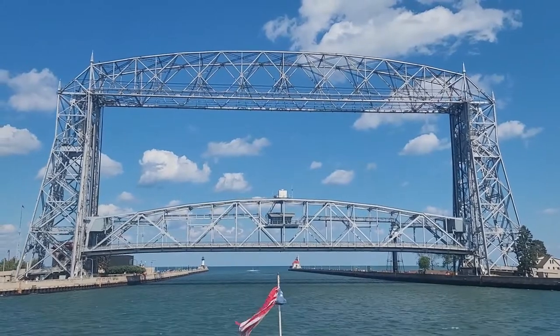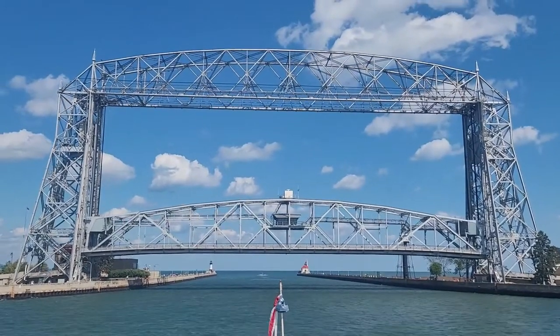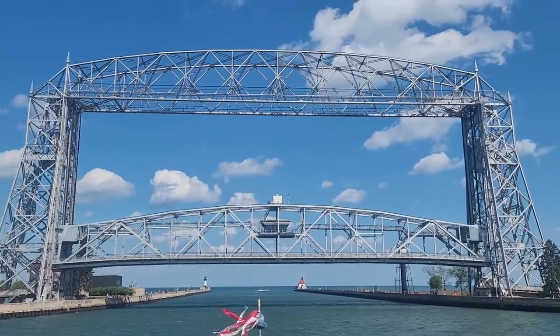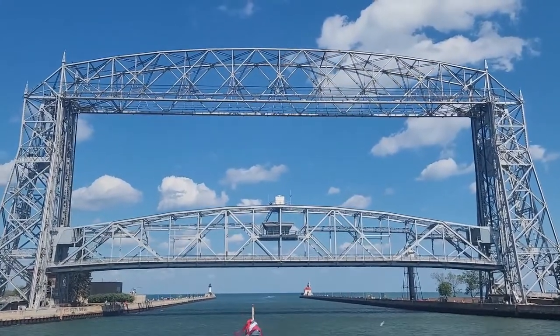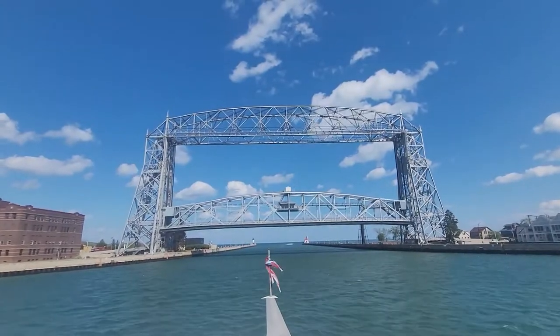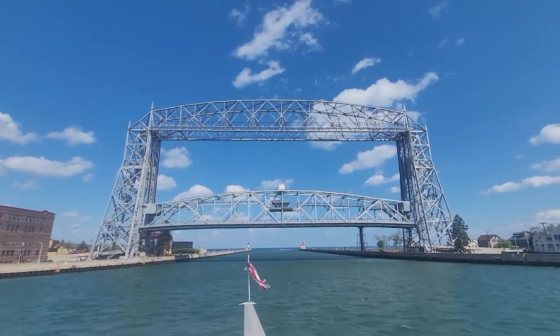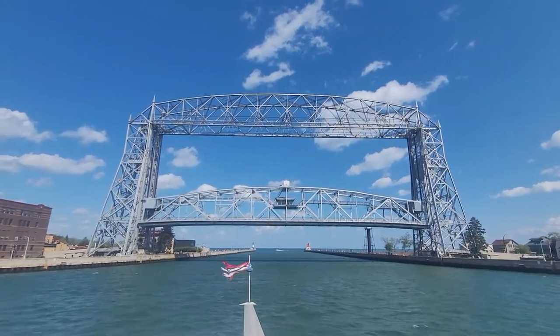As we're going under the bridge, feel free to wave to the bridge operator. He's sitting in that operator's house, that's that tiny little house in the middle of the bridge. He is up there for 12 hours at a time, so it does get kind of lonely, so feel free to wave. He's got windows on all sides. He can see you very well, especially if you're outside. But again, that is the person that raises it up and down, so we do have to be nice to him.